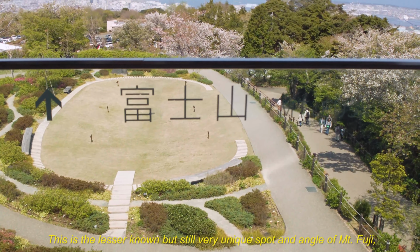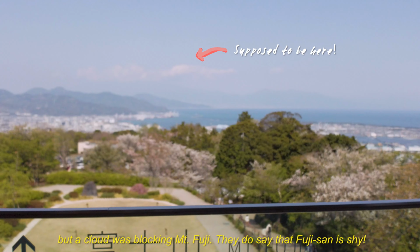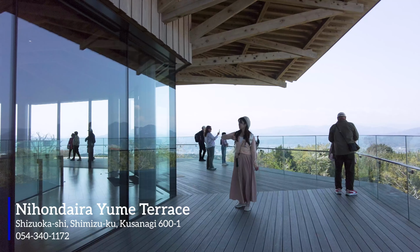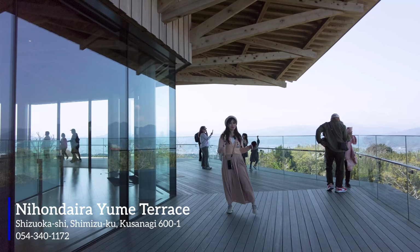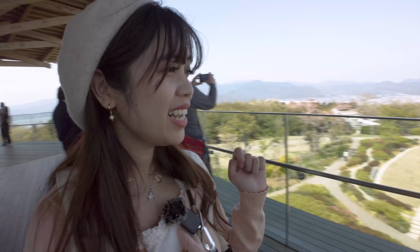This is a lesser known but still very unique spot and angle of Mount Fuji, but a cloud was blocking Mount Fuji. They do say that Fuji-san is shy. There's an observatory here near the ropeway, and you can come up here, and this one is for free. So unfortunately, Mount Fuji literally disappeared. Oh, let me put this empty filter so you guys can see better. No big difference. But you could see him this morning, but they say that he's very shy, so you can't see him now. But yeah, he was here earlier.